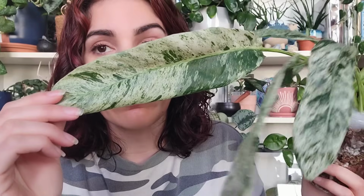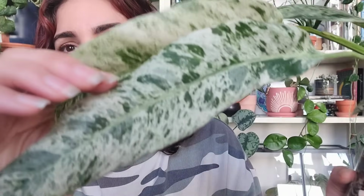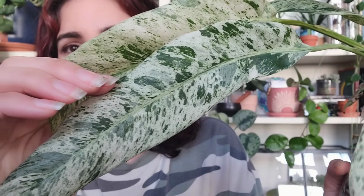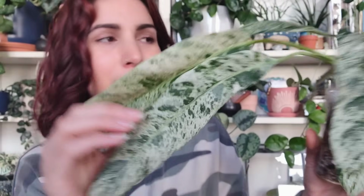And honestly, I think it's a good example of what can happen and what can go wrong in winter packaging, just so you guys can be fully informed and aware of the potential risks. Look at that variegation. Holy guacamole. That is beautiful. Okay, we're not mad about that.